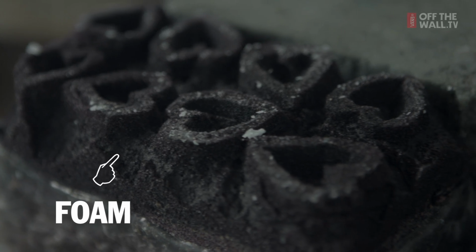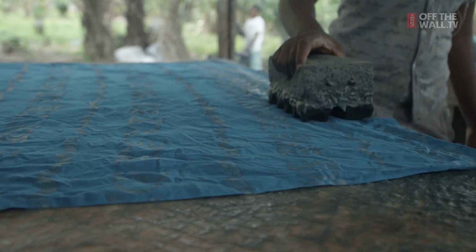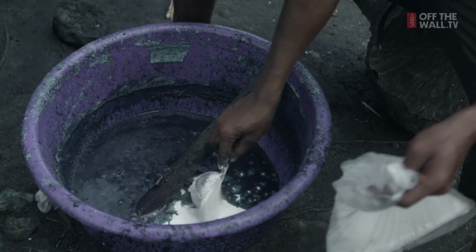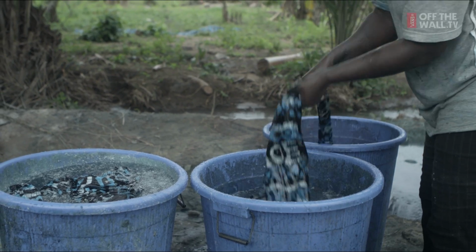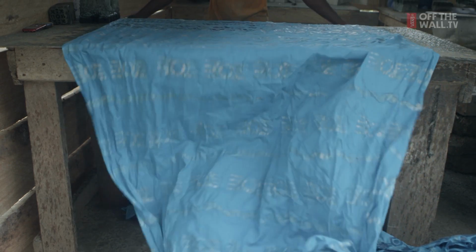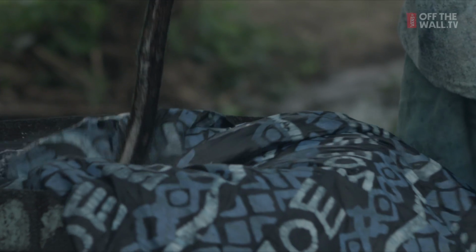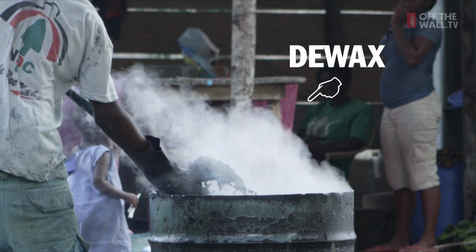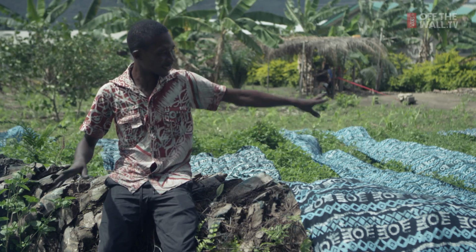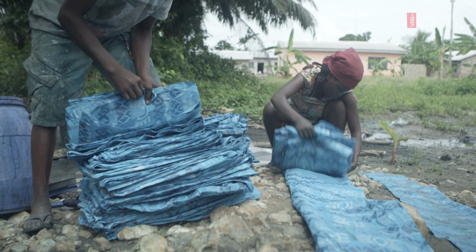We use hot wax and the foam to print the wax on the fabric. After printing the wax, we dye it. After dyeing, first dye, we dry it. After drying, we reprint it again. After reprinting it, we do the last dye, which is the VANS dye. Then after the VANS dye, then we dewash. After the dewashing, we dry like how it is dried here. Then after drying, we iron and fold.